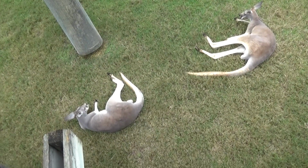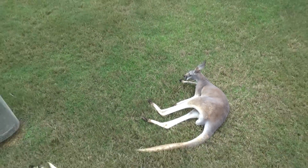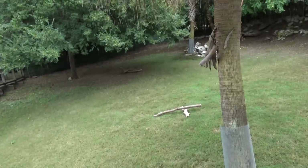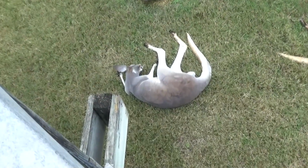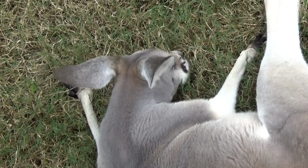Wouldn't be an Outback exhibit without these guys. A couple of tired looking kangaroos. But looks like they have plenty of room to hop around if they wanted to. They're such funny looking animals. Here he is eating some grass.